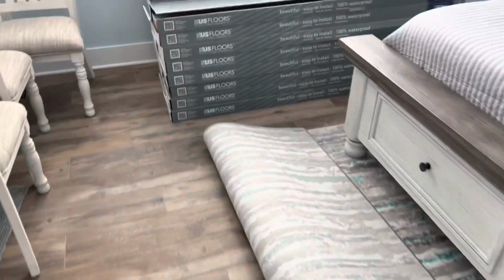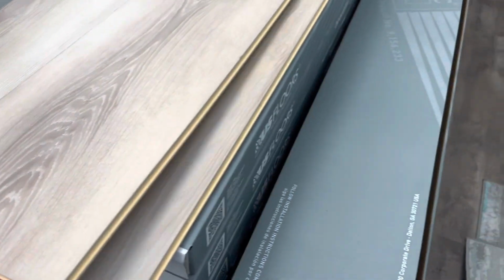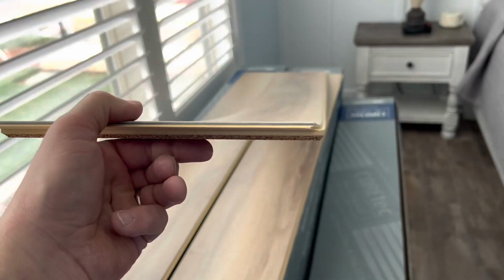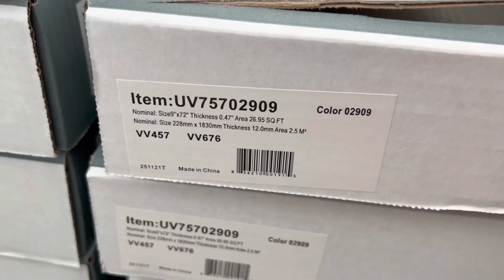I don't know if you can hear that or not, but anyway, I think it just might be from a dirty floor, to be honest with you. We'll see. I'm fixing to start pulling all this stuff up. We're going back with a super nice 12 mil thick, really high-end Cortec floor. So look at here. This is a 12 mil. This is super thick plank right here, really heavy. Right here, the tag, you can see exactly what we're going to be working with. That is really nice stuff.